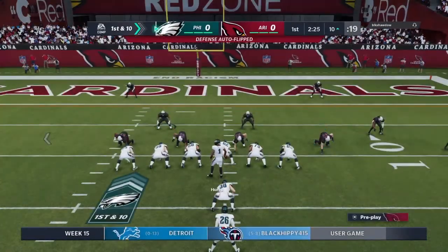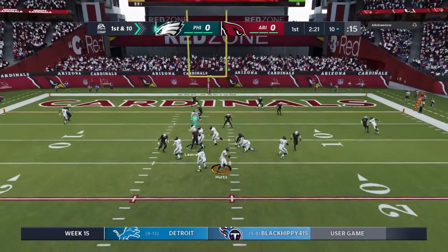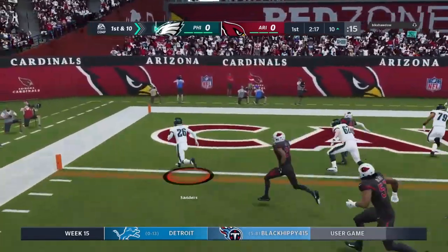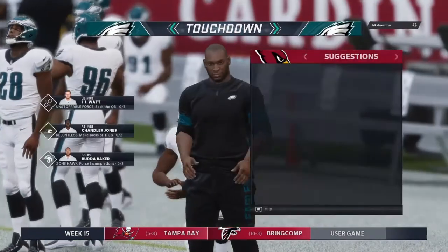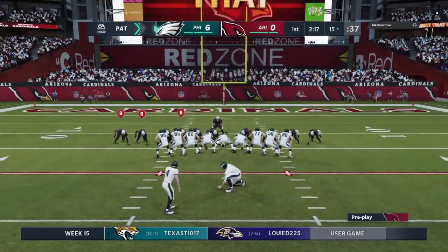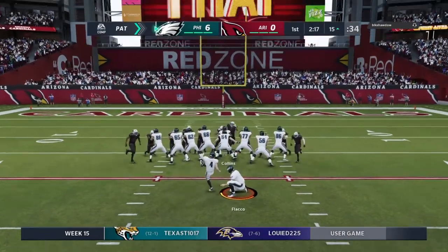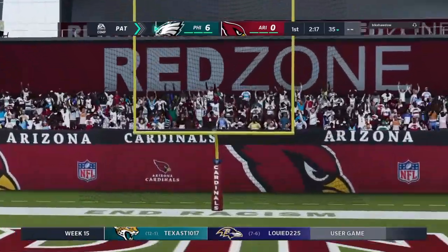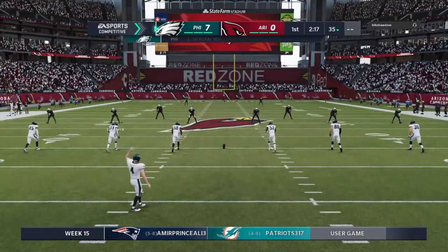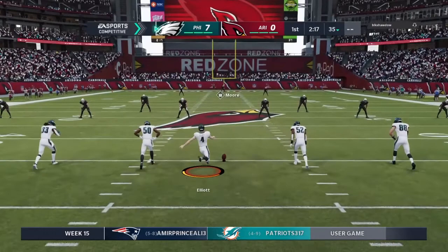So not quite a first and goal. It's 1st and 10 from the 10. Hurts. Now they go screen. It's complete. And he is into the end zone. Touchdown, Philadelphia. Miles Sanders, his 5th touchdown now on the year. And the Eagles have taken the early lead. The kick is good, and the Eagles lead 7-zip. Eagles 7, Cardinals nothing. Now after the touchdown, here's Elliott on to kick it away.